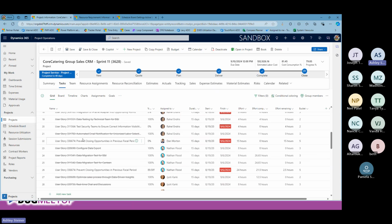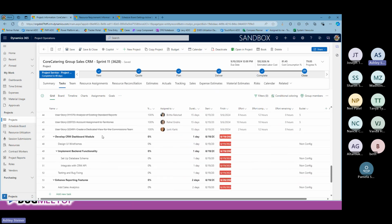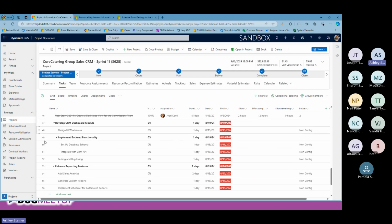And I did actually add it to this one. So these are all the tasks we created. And then you'll see down here at the bottom, starting at line 47, these are the tasks that Copilot created for me based on the information that it has in the system on the kind of project, the opportunity that it's related to, and the account. So it does look into all of that information and comes up with what it thinks the tasks could or would be for this project.